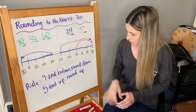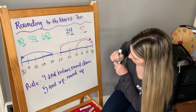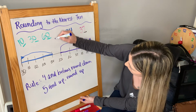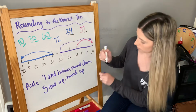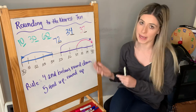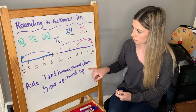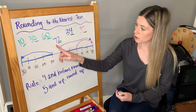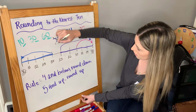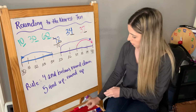So let's take a look at another number that's not in this range. I'm gonna do it in a different color. Let's say 72. So remember, I want to look at the ones place first. The ones place is a 2. I want to make it a 0. 2 fits in the first rule. 4 and below, round down. So I'm going to round down, which the closest would be 70. So I would round 72. It would become 70.